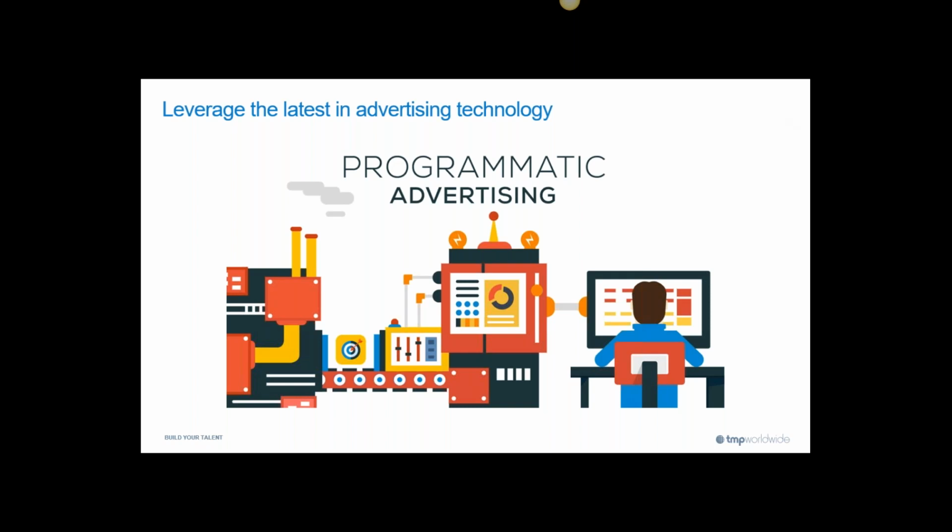You no longer need to go directly to a bunch of sites to get contracts and buy media and things like that. So programmatic advertising, if you have big media purchases you're doing now, you may want to talk to somebody about this, because it's definitely something you can do to shave a lot of money off of your budget.